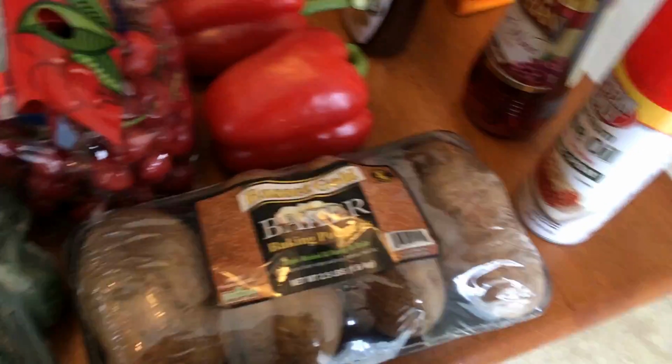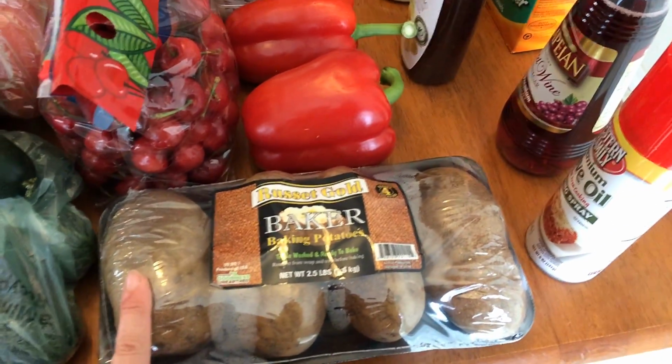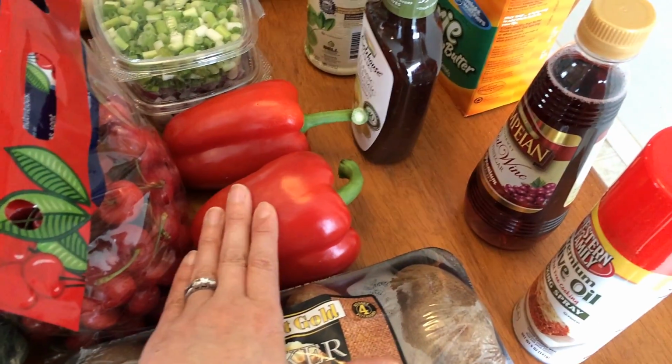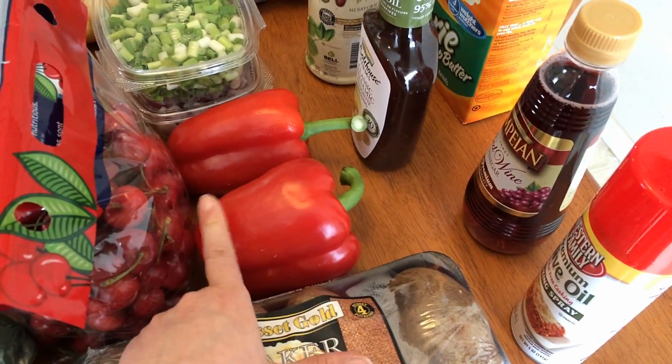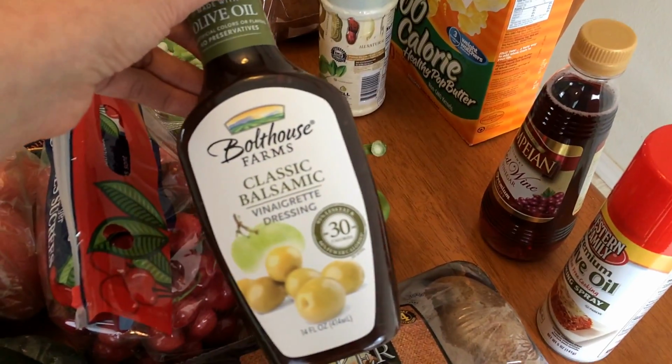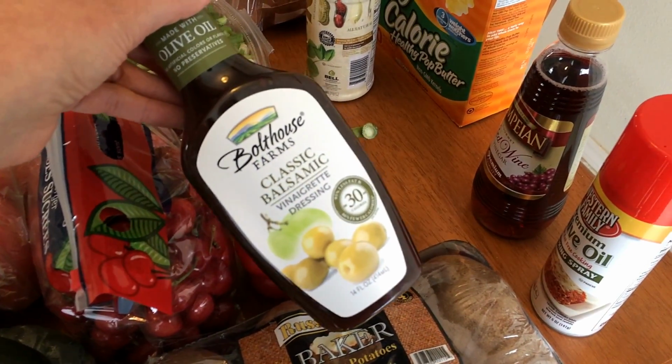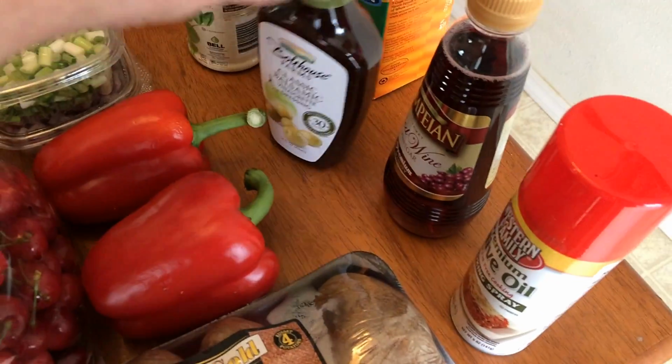And these baked potatoes will be for another either lunch or dinner that I'm going to have, which will be a stuffed baked potato. I have 2 red peppers, one's for a recipe and one's just for snacking. Then I picked up my favorite dressing, which is the Balsamic Vinaigrette. This is fat-free, so it is simply filling, but it's also only 2 points for 2 tablespoons.